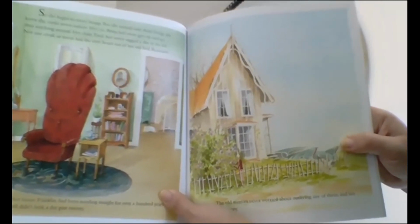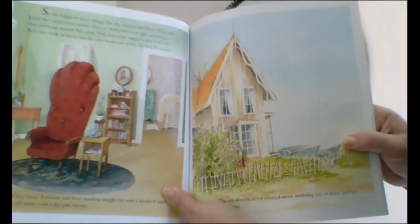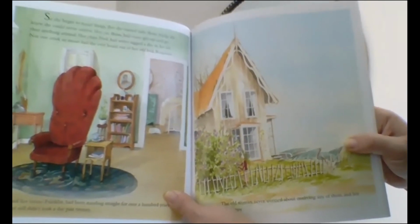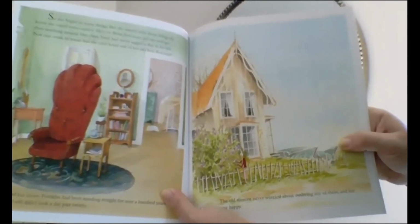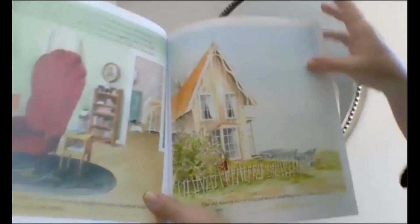Her car Betsy had more get up and go than anything around. Her chair Fred had never sagged a day in his life. Not one creak or moan had she ever heard out of her old bed, Roxanne. The old woman never worried about outliving any of them, and her days were very happy.